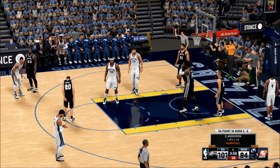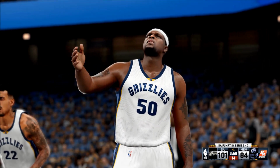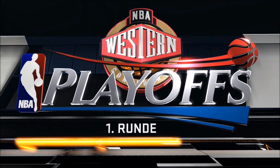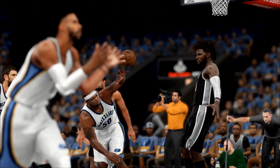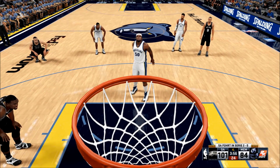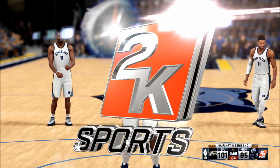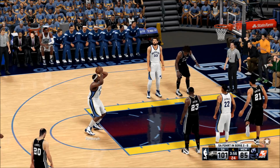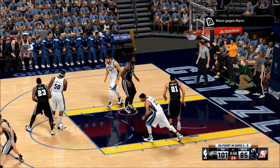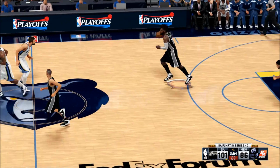It's going to be 2 free throws. Drew contact on the shot. At the line for your Grizzlies, Zach Randolph. 2 shots. And he knocks down the first one. And Zach Randolph drops them both. Spurs leading by 15.